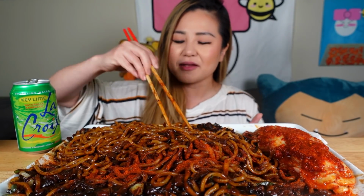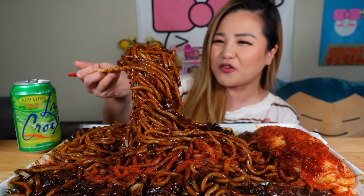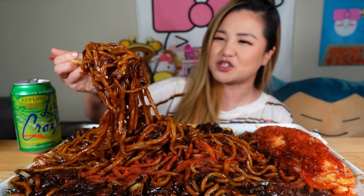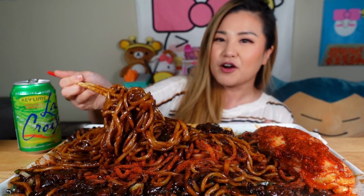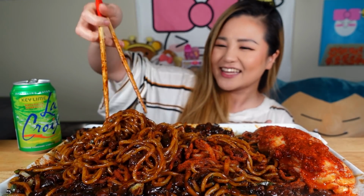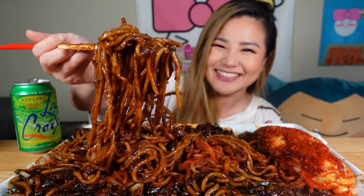Hyunee bite! I've been craving black bean noodles and Silvi kimchi. I've been wanting to try this combo forever. I am addicted to the spiciest kimchi in the world. Let's have our first bite. Hyunee bite! I sprinkled some chili pepper flakes. Grab it. Cheers!